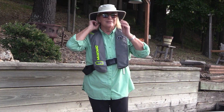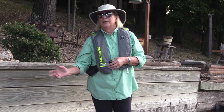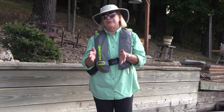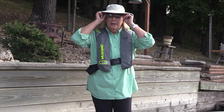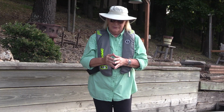Sunglasses, of course, and they're on a lanyard, so they probably won't fall off, but if they do, I can reach and get them fairly quickly with that lanyard. And being polarized, you can look into the water and see fish, turtles, all sorts of things that you cannot see if you don't have on polarized sunglasses.